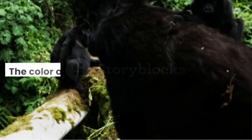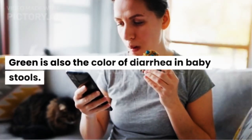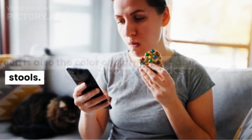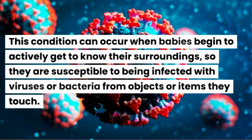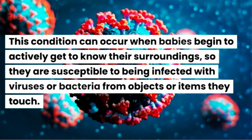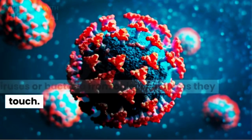2. The color of the stool is green. Green is also the color of diarrhea in baby stools. Green stool with a watery and slimy texture. This condition can occur when babies begin to actively get to know their surroundings, so they are susceptible to being infected with viruses or bacteria from objects or items they touch.